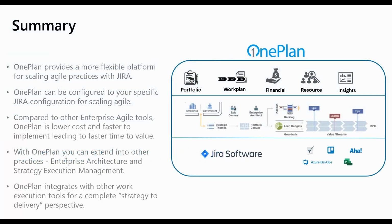All right, so some parting thoughts. OnePlan provides a more flexible platform for scaling Agile practice with Jira. Yes, the majority of your work is going to be within Jira, and we integrate that fully, but you will have other work, other methods, other data sets, if you want to see a complete picture for scaling Agile. And that's where OnePlan provides the integration capabilities and the ability to harmonize all that data, which is really the concept I want to push forth here. It can be configured to your specific Jira configuration. In the case of Jira, it's more flexible than other Agile planning tools, and we accommodate that.